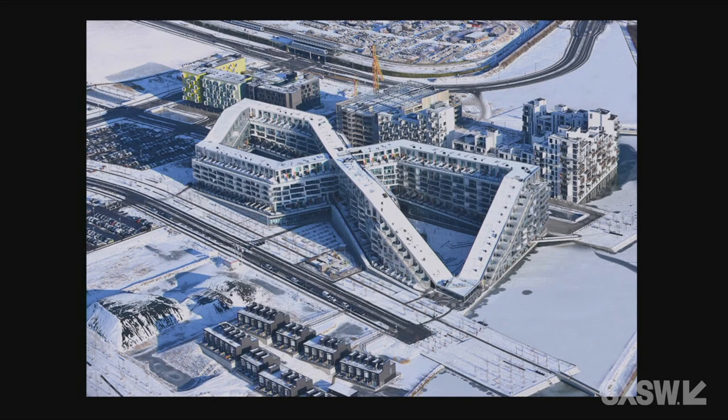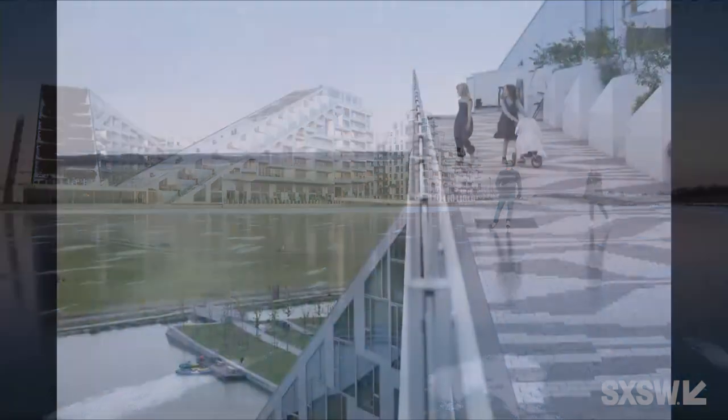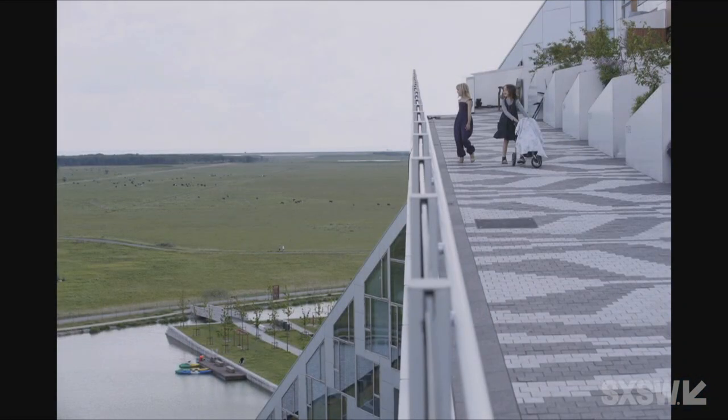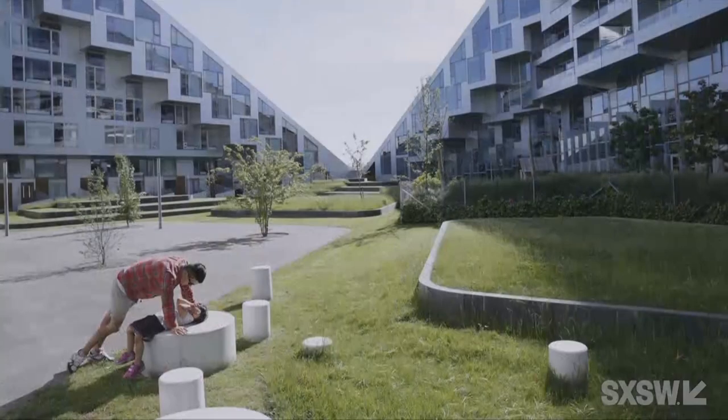Another example from my hometown, Copenhagen, the 8 House, has combined shops, kindergartens, townhouses, and apartments to create a man-made mountain where you can walk and bicycle all the way to the penthouse. So you have almost a small-scale community with townhouses and gardens in the middle of the city block.